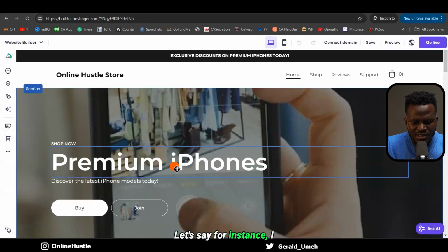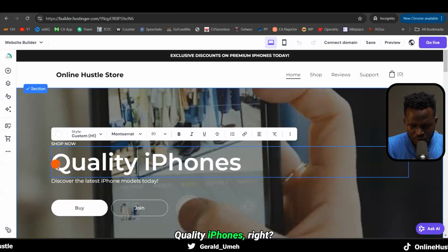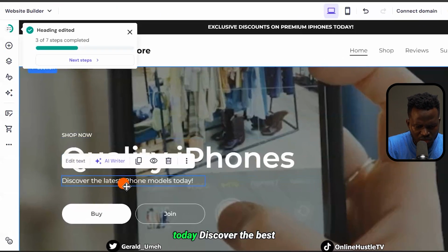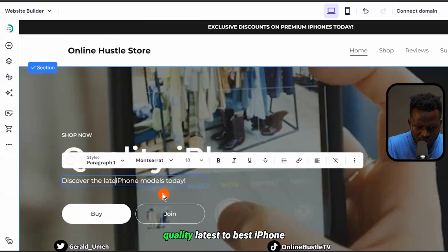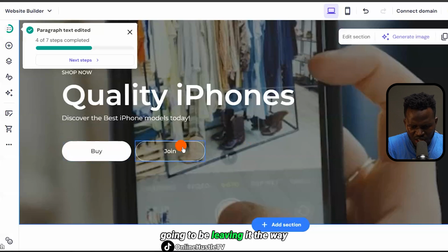Let's say, for instance, I want to change this from premium iPhones to the best iPhones, quality iPhones, right? You can actually change this like this, easy peasy. You can change, discover the latest iPhone models today. Discover the best iPhone models today. I'm going to change this quality latest to best iPhone models today. This buy button, you can actually change it to whatever you want to change it to. Right, I'm going to be leaving it the way it is.